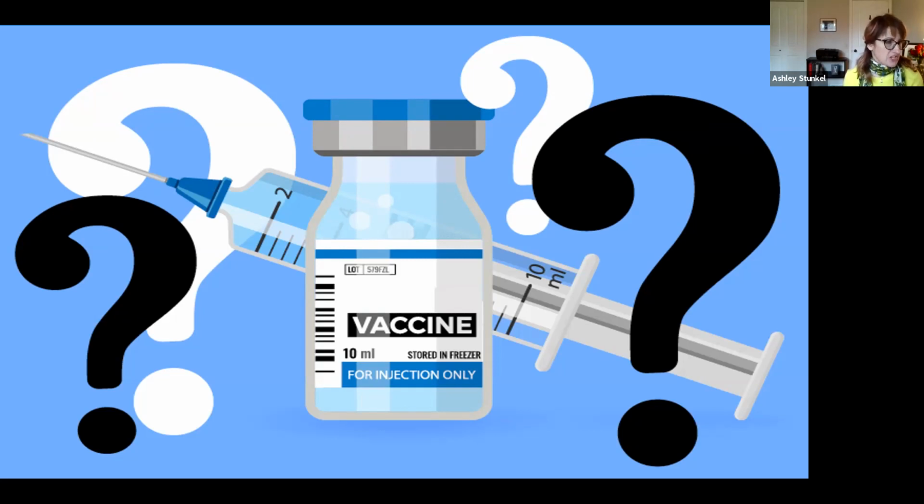So the first question is, if the shingles shot is recommended, why isn't it free as a preventive measure? To answer this question, unlike the flu and the pneumonia vaccines, which are fully covered as preventive measures under Medicare Part B, the shingles vaccine is covered under Medicare Part D, which is the prescription drug coverage. So just knowing that those people with Medicare Part D do have full coverage on the shingles vaccine.